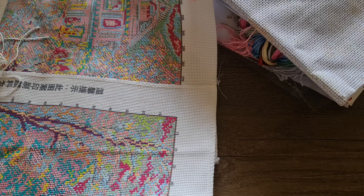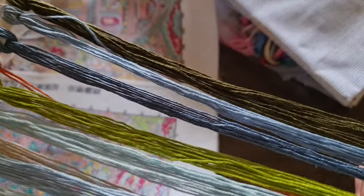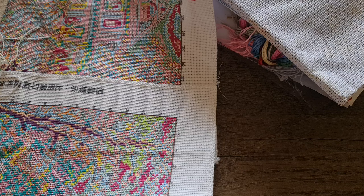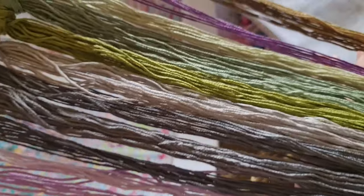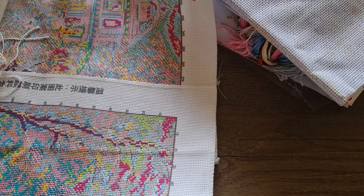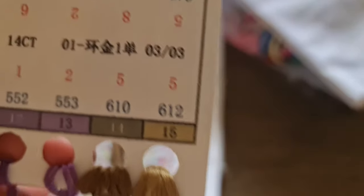Okay, so over here we have the blues, a few greens. Obviously there's a lot of green in this because there's a lot of greenery in the picture. But look at the purples and the grey, more green. Absolutely stunning. And I just want to point out on these thread cards that come like this.